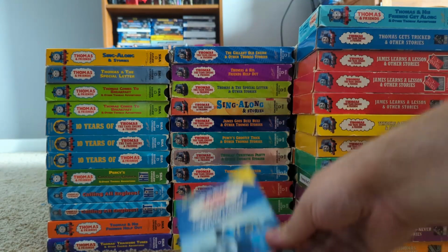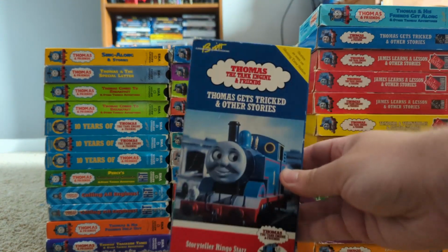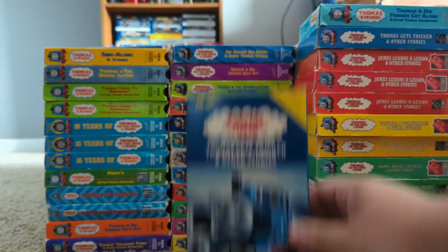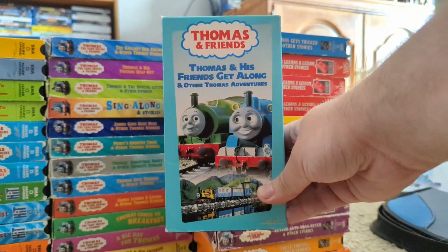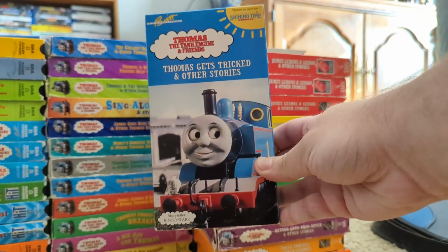Alright, now we're moving into red tapes. We got Thomas Gets Tricked, red variant. Or no, sorry, we have another reprint here before we get to the rest of those. Thomas and His Friends Get Along. We have one reprint of Thomas Gets Tricked.